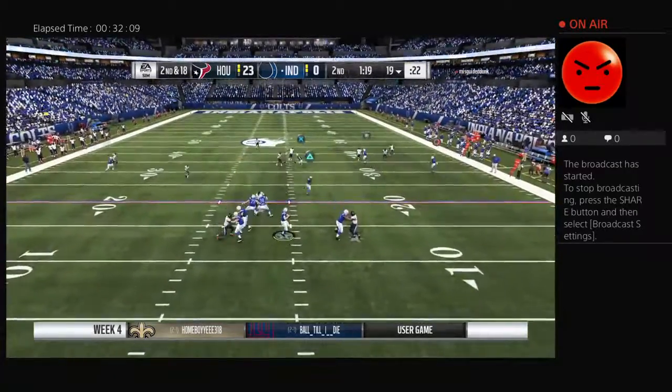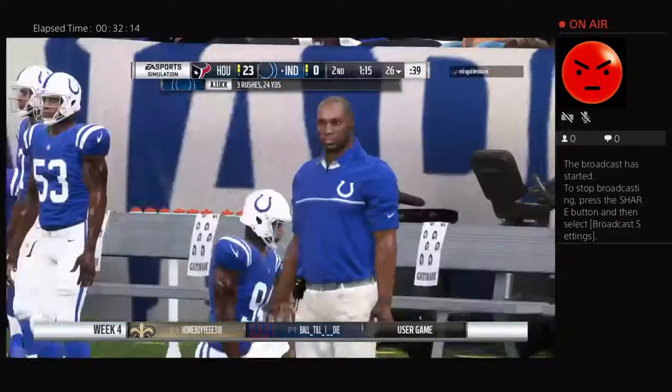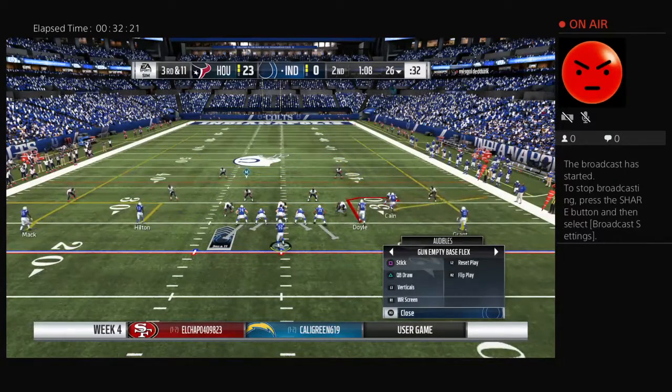To throw on 2nd down is Luck. And he's able to get up here to the 26. Give him 7 there on the tuck and run, and they're in better shape now for 3rd. Now you've got to hustle your guys to the line and get them set.